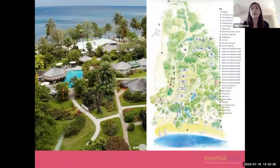So this property really is suited to a wide range of clientele. We see a lot of young people in their 20s, honeymooners, and families in the summer months. And then we also see a more traditional older clientele in the winter months. It's also really popular for singles as well because it's such a social hotel. So it really is one of those properties that suits a wide range of travellers.